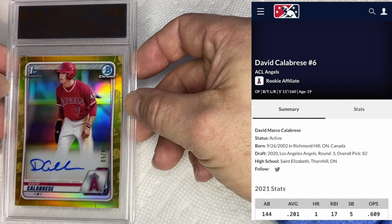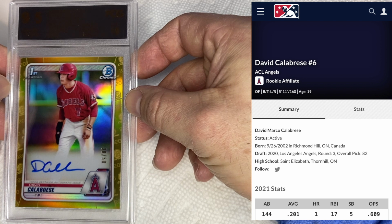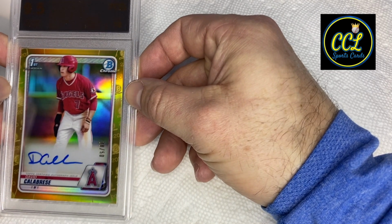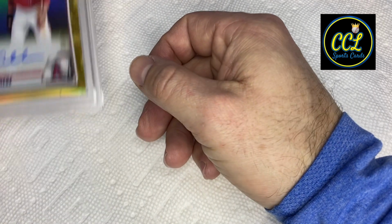It's fantastic. But more importantly, I love guys who show resilience. They're young, they come in, they don't play well, but they get better as time goes on. It means they're learning to adjust. So I do enjoy that about guys like Calabrese, and I have no trouble picking these guys up as sleepers, for lack of a better term.